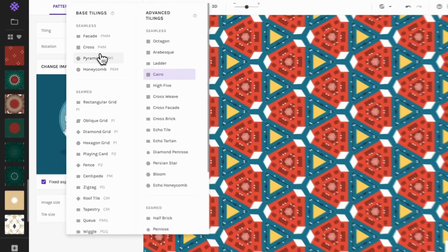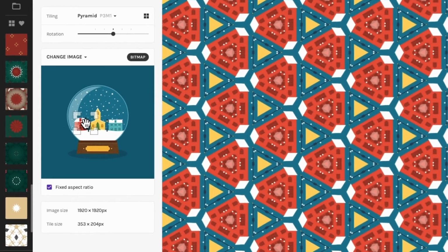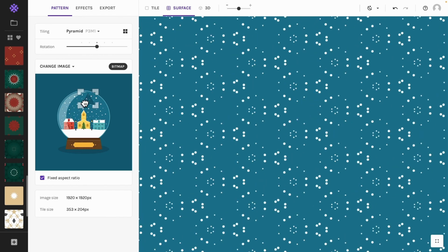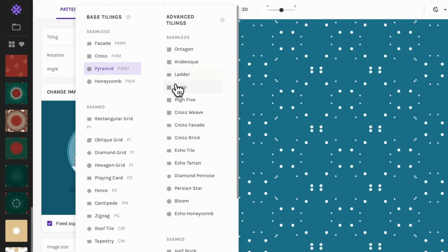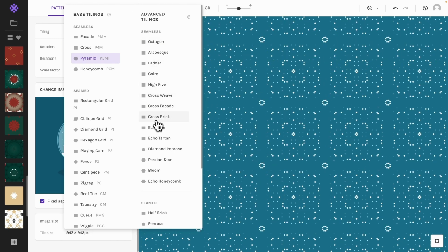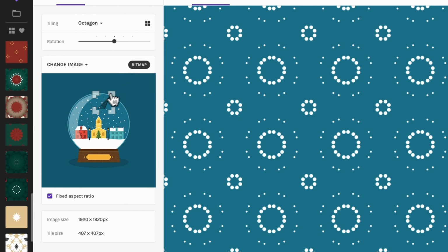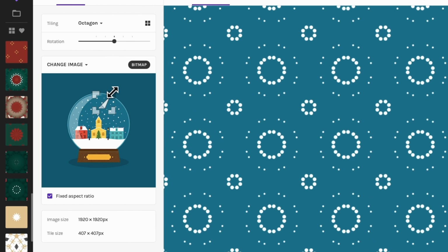I really like this image, although the colors don't really match my other patterns I made so far. But let's play around anyway. Okay, new approach. Maybe I can see if I can just find some nice dotted pattern here. This one seemed the most interesting to me. Nice and clean.